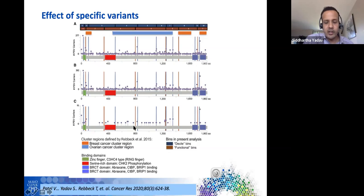And we looked at where within these genes your pathogenic variants are clustered, and how it matters in terms of risk depending on where you are located. So within the BRCA2 gene, there is an ovarian cluster over here on the top, which is in blue, and there is a breast cancer cluster, which is in orange.